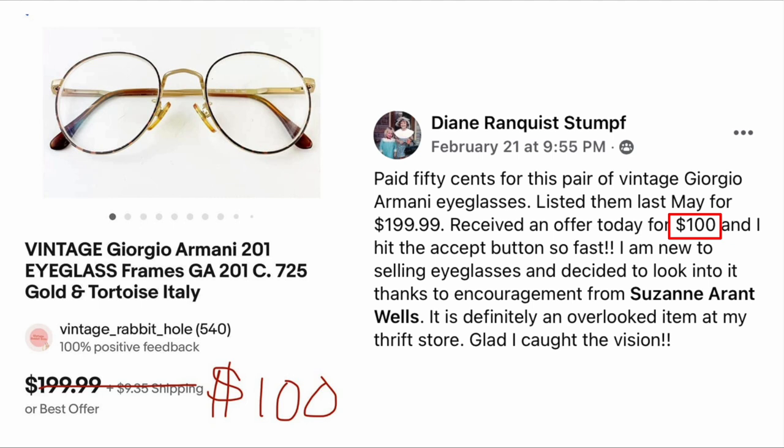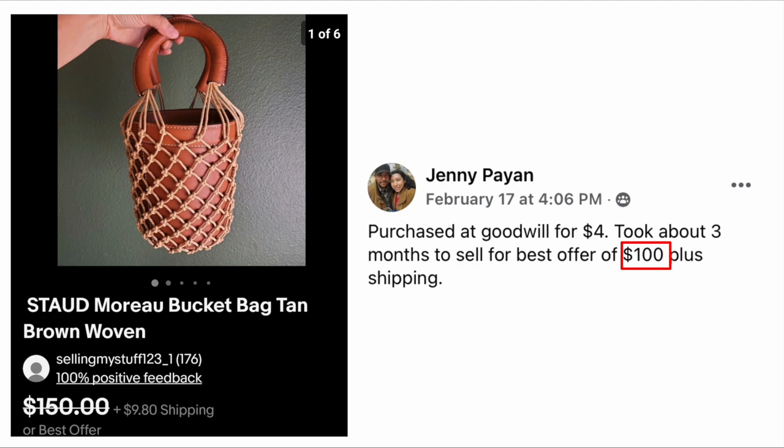Ha ha, good one, Diane. So there you see some vintage Armani eyeglasses frames sold for $100. Next up is Jenny Payan, purchased at Goodwill for $4. Took about 3 months to sell for best offer of $100 plus shipping. The item is Staud Moreau bucket bag. Never seen one of those. That's an interesting item. $4 and sold for $100.